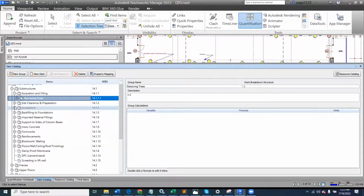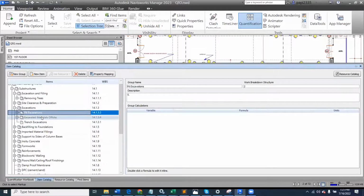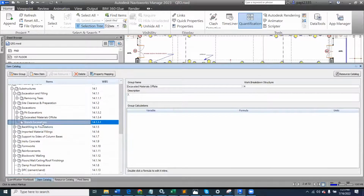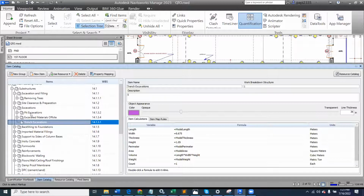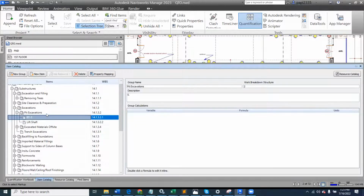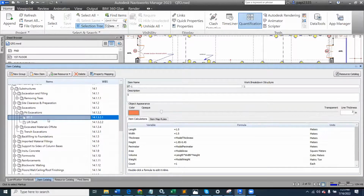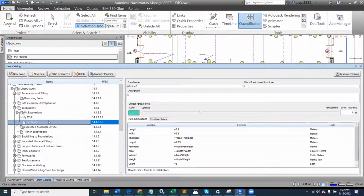Then we have excavation proper. Under excavation proper, I have pit excavations and I have the normal trench excavation. In my pit excavation, because of the pits, there are different types of columns that I have. That is why I have to create a grouping for my pit excavation. I have my column type 1 and I have my shafts.